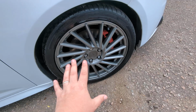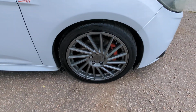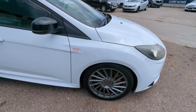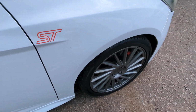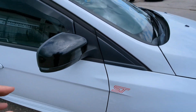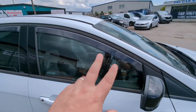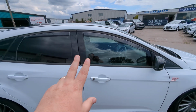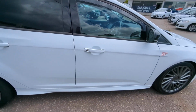Keskin alloys, they're not genuine ones, that's an aftermarket alloy, but quite tasteful in my opinion. Not my scene, modified cars, but what do I know? If you like them, keep them. If you don't, you can take them off, of course. ST graphics decals there, black wing mirrors. You've got the wind deflectors, privacy glass throughout, much darker than standard on the back there, I would say.